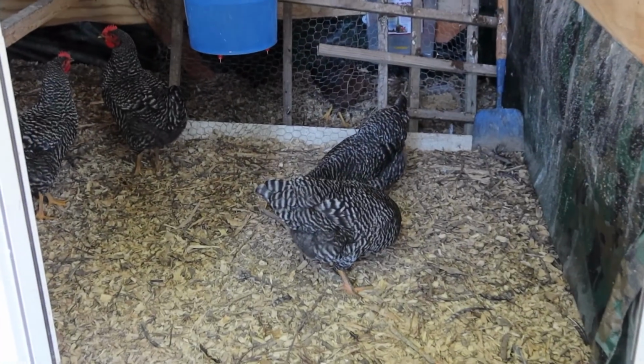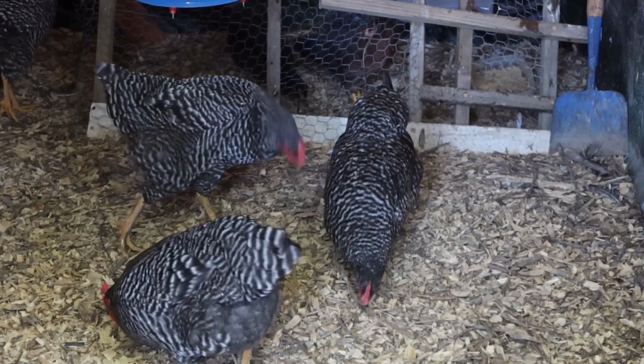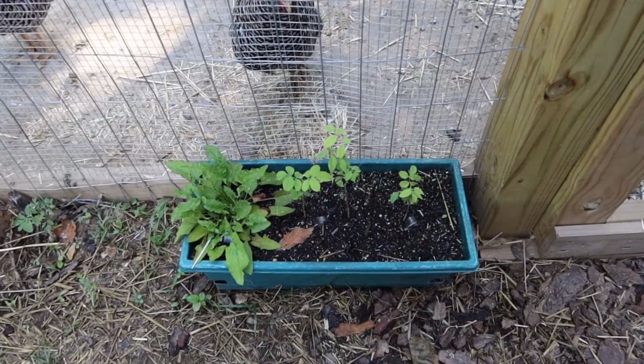Like I said, they're bullies. I put some mealworms in here for the little ones, and as soon as I opened the door again, they decided to come in and eat them all.